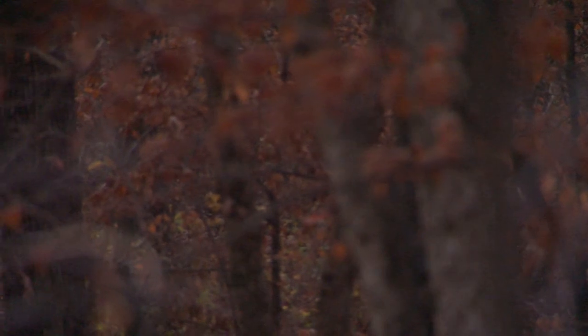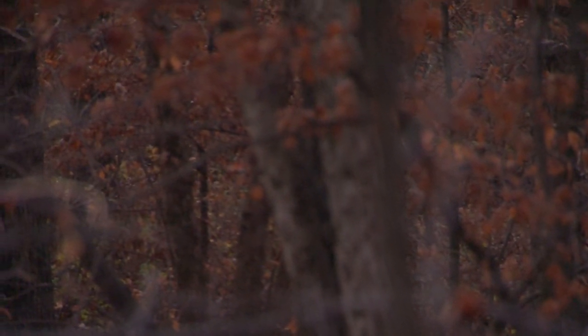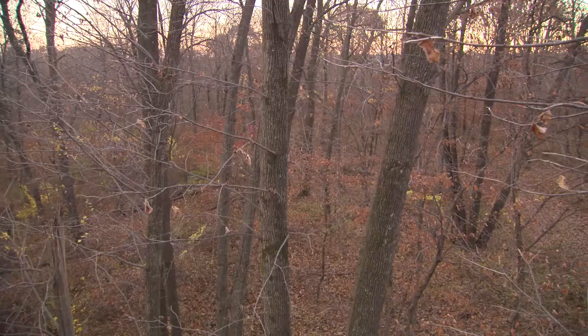We didn't get a real good look at the buck. That's been about 15 minutes ago. And, you know, we're hoping that they'll circle back around so we get at least another look at him and see if it could be the one that we're after.